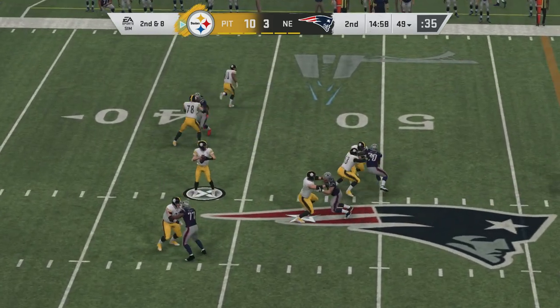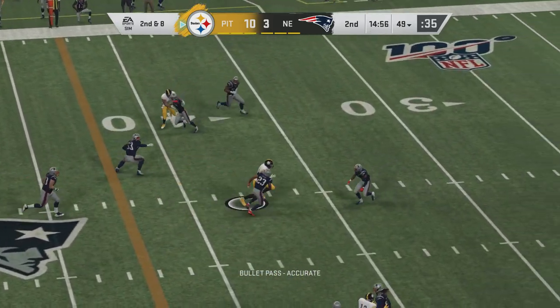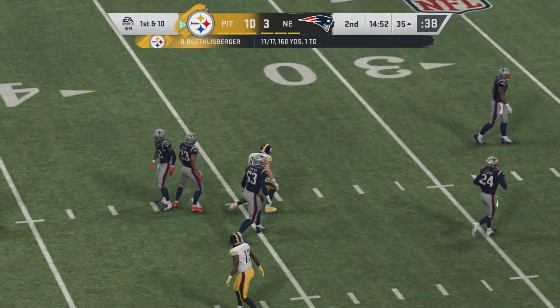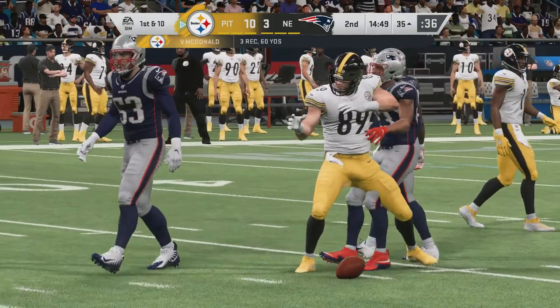From just shy of midfield, Roethlisberger. And McDonald here over the middle, and he's got another first down as the tackle's going to be made at the Patriots 35.